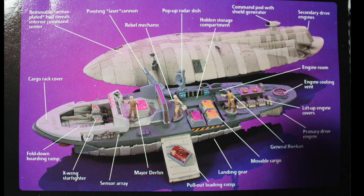Before I do though, let's take a look at the back of this box here. Okay, so we've got a bunch of things here. We'll go clockwise, starting with the removable armor-plated hull that reveals the interior command center. We've got a pivoting laser cannon. I wonder why lasers is in quotation marks. We've got a Rebel mechanic, so it's got 3 little action figures there. Pop-up radar dish, hidden storage compartment, command pod with shield generator. That's kind of cool. It's not to scale, for sure, because I'm sure multiple people would fit up there.